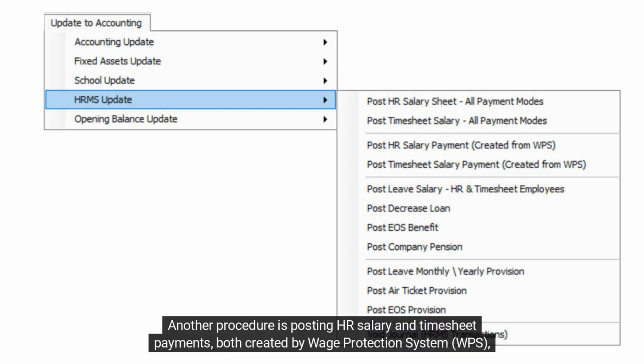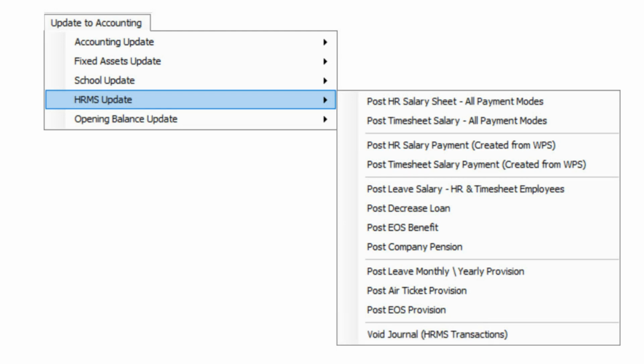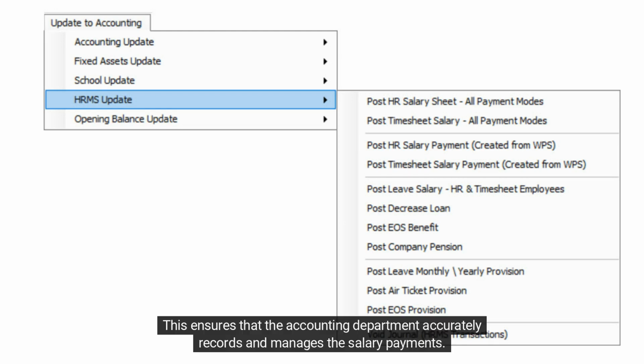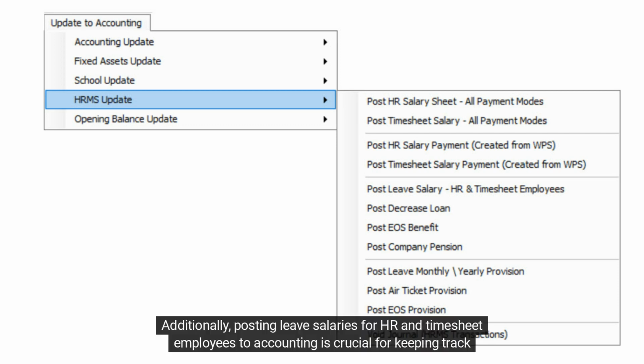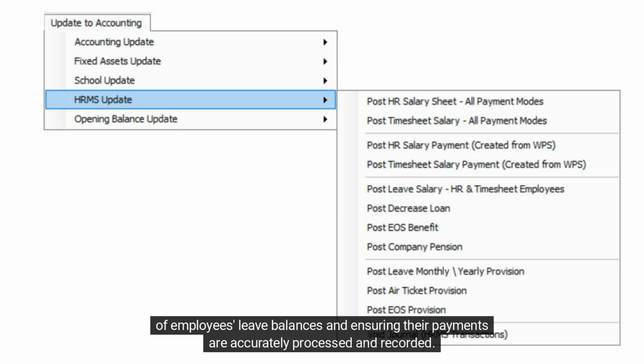Another procedure is posting HR salary and timesheet payments, both created by Wage Protection System, WPS, to accounting. This ensures that the accounting department accurately records and manages the salary payments. Additionally, posting leave salaries for HR and timesheet employees to accounting is crucial for keeping track of employees' leave balances and ensuring their payments are accurately processed and recorded.